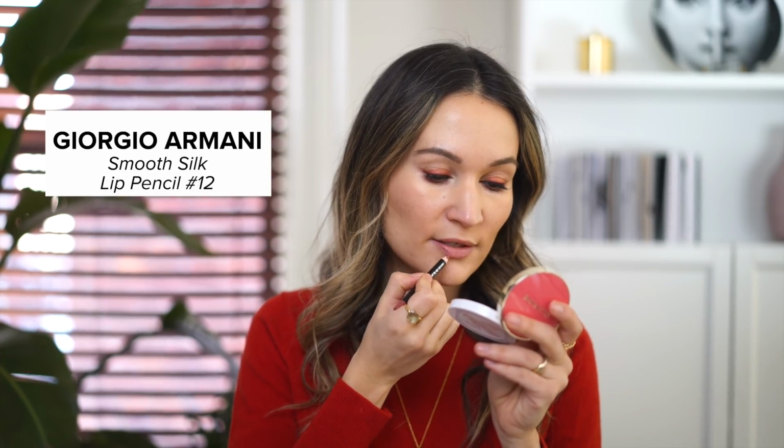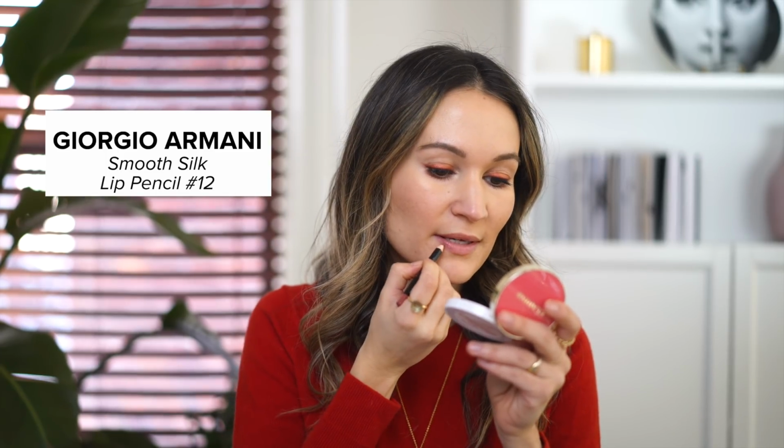Then for the lip, I'm going to line my lips first. This is the Armani Smooth Silk lip pencil in the color 12. This is, as you can see, one of my favorite nude lip liners ever, and it's really long lasting. And it's a really good match for my natural lip color.